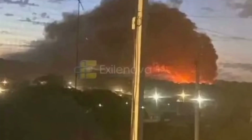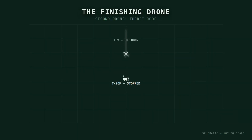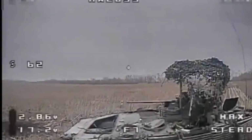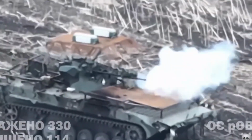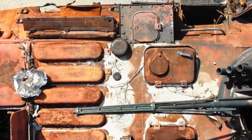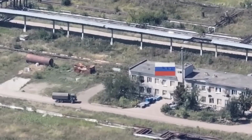Achilles does not fire one drone and hope. The strike is planned in sequence, immobilize with the first, then finish with the follow-up. The second FPV climbs and comes down onto the top of the tank, into the turret roof or the engine deck, the thin plate the designers never armored because they never expected a threat from above. The shaped charge punches through. Now you are into the fighting compartment or the engine, into the ammunition or the fuel.